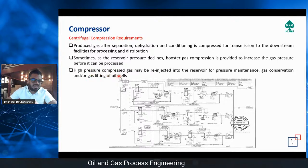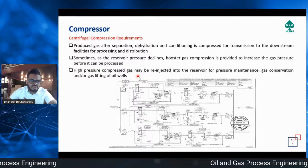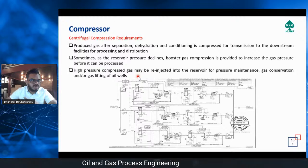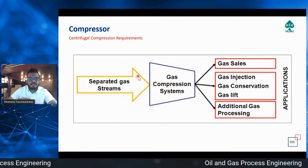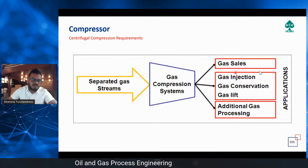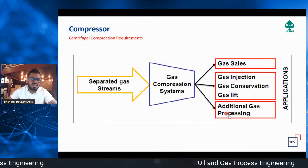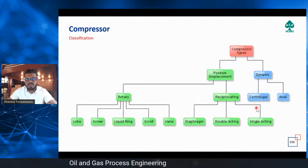High pressure compressors may also be required for reinjection purposes, for gas lift and gas injection, or can be used for acid gas reinjection as well. We need the compressors, right? So the separator gas stream is for sales gas, for reinjection purposes, and for additional gas processing, such as acid gas reinjection, for example.